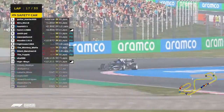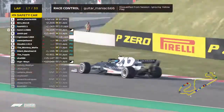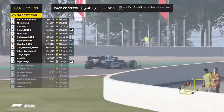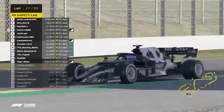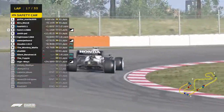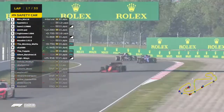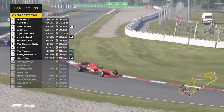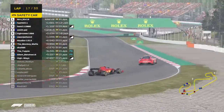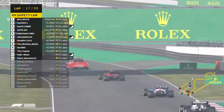We've got 16 laps roughly. Guitar Maniac ignoring yellow flag. Oh no, he passed the safety car, I believe. If I saw that correctly on the map, he passed the safety car and was disqualified from the session.